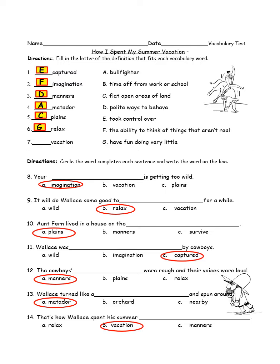And for number 6, relax. Have fun doing very little. And the last number 7, vacation. What do you mean by the word vacation? The answer is letter B, time off from work or school. How many correct answers did you get? I hope you got it all.